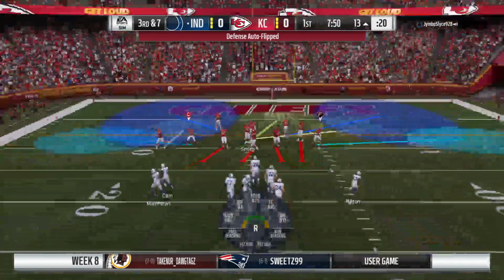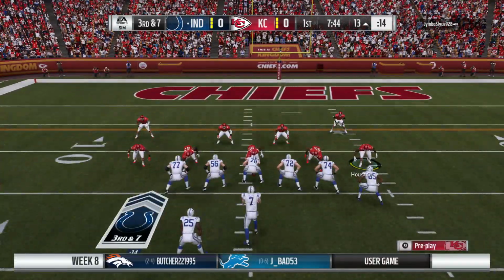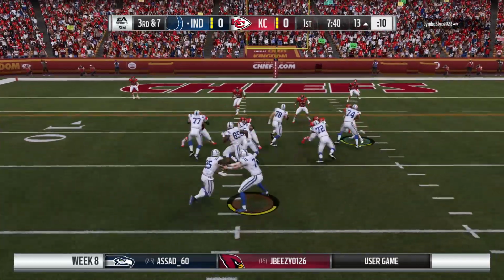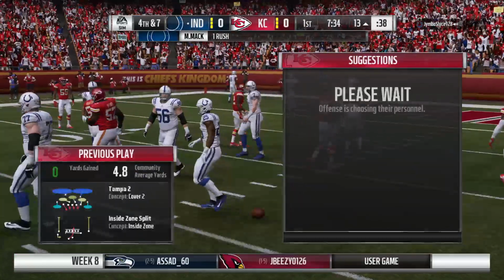In danger of squandering their great field position as they come up on a 3rd and 7. They'll run it here. This is Marlon Mack. Call it no gain there, and it leads to a 4th down.